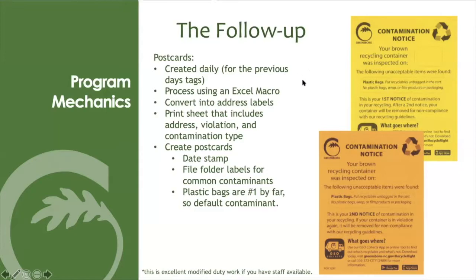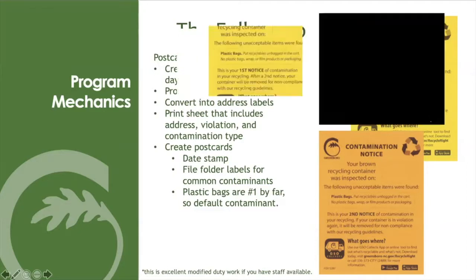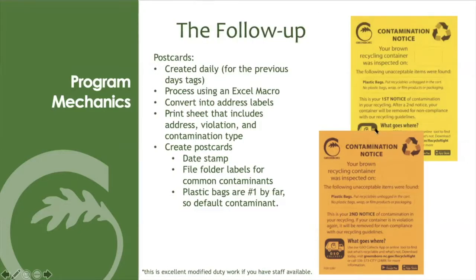We have pre-printed other things like construction waste or yard waste and what to do with those, whether it's put it in the garbage or take your paint to HHW, that kind of thing. And if there is something other than plastic bags, then we're putting that label on there to let the resident know the specifics of what their contamination issue was. So plastic bags is more than 50% of the issues that we have. And so that's why that one is pre-printed on the postcard, because we were using so many stickers just for plastic bags. We figured it would be easier to have plastic bags be that default notification.